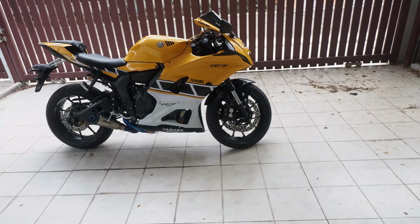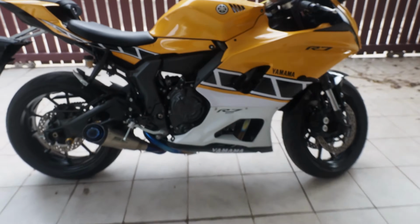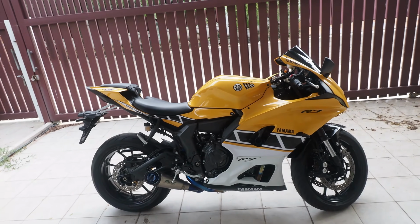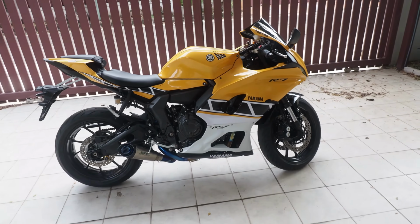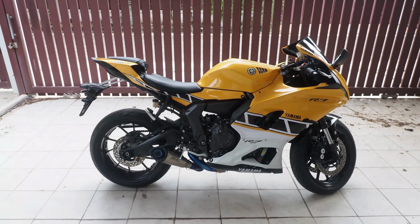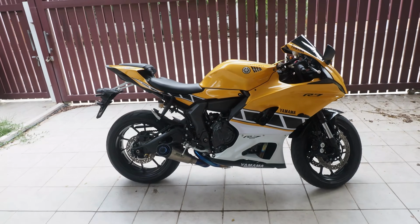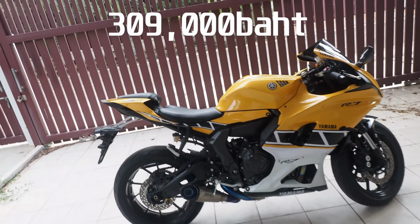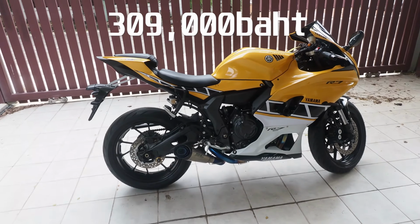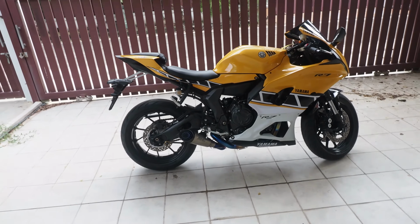Now, I was one of the first people in the country to buy this bike. In fact, no, I was the first person. As such, I got a 10% discount, which makes this one of the cheapest R7s in the world. It's almost as cheap as it is in Japan. I think that works out to about $9,000 US, which is crazy cheap for Thailand for a sports bike. Now, some of you are going to argue with me. Okay, I've got a history with this bike.